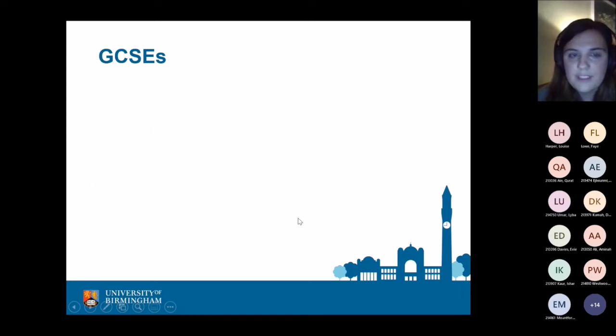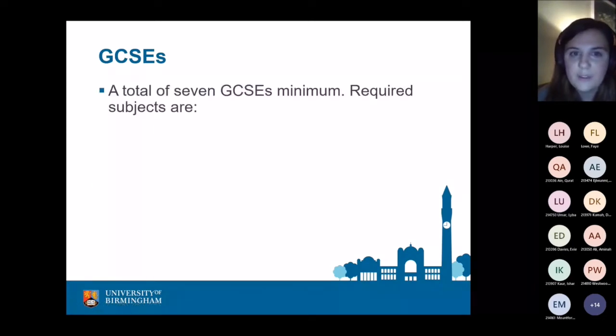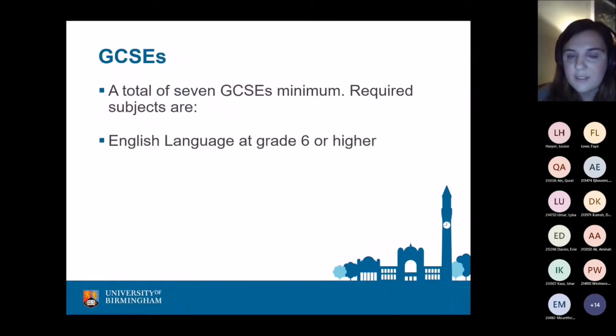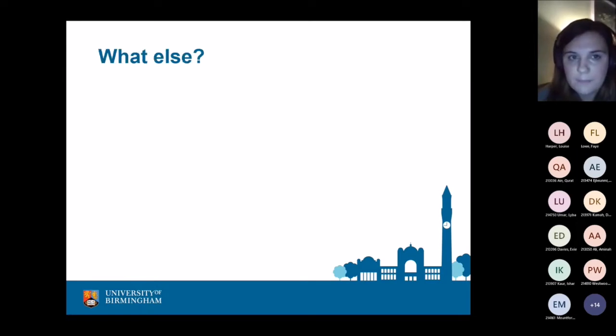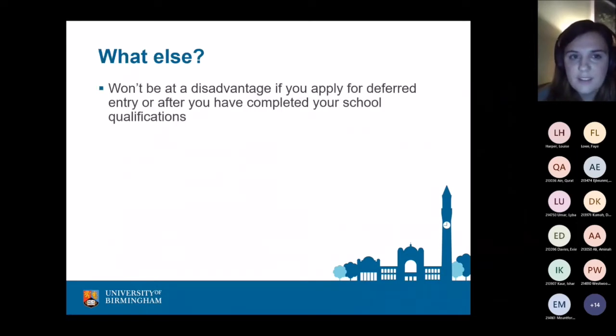For GCSEs, you'll need a total of 7 subjects, and the required ones are English language at grade 6 or higher, maths at grade 6 or higher, and biology and chemistry or dual award science at grade 6 or higher as well. So some other things to consider.